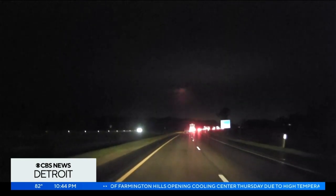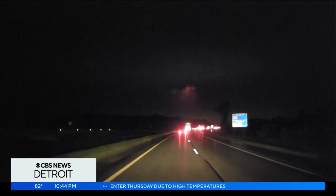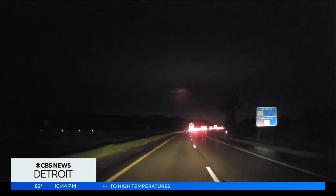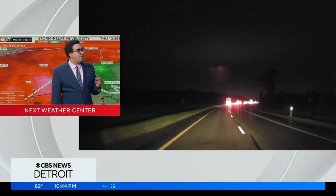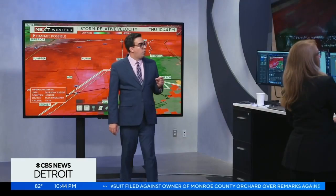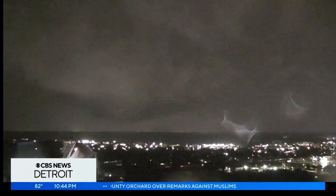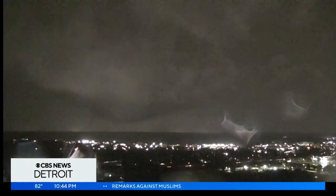Actually, can we take our tower cam, please, if it's possible? I don't know if that's something that we've got routed or not. But if we're able to take our tower cam, that's something we're going to try and work on for you. And I'm going to try and bring that up here for a second. There we go.